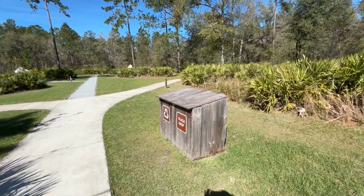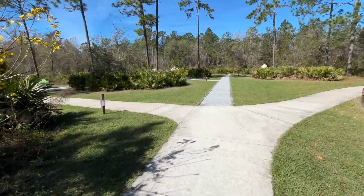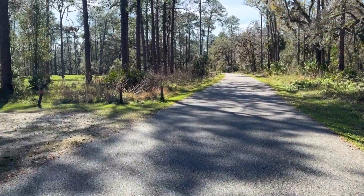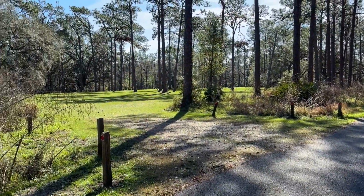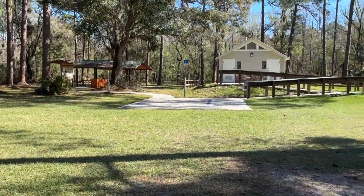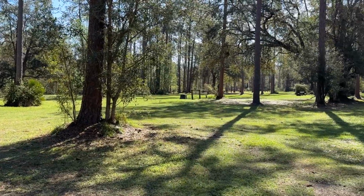These are the tent sites with parking out front. Everything was nice and clean and taken care of. Down the road in another area they had equestrian camping. This is the second area for equestrian camping. You can see the restrooms, and they have hitching rails that you can see in the background.